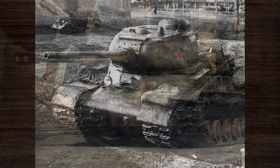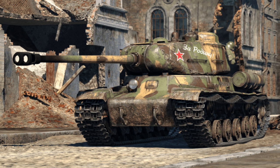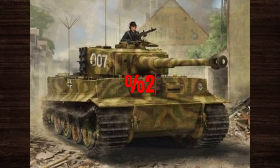In summary, the IS-2's incredible firepower, thick armor, and pivotal role in the war secure its position as the second-best heavy tank of World War II. However, its slower rate of fire and reduced mobility keep it from taking the top spot.